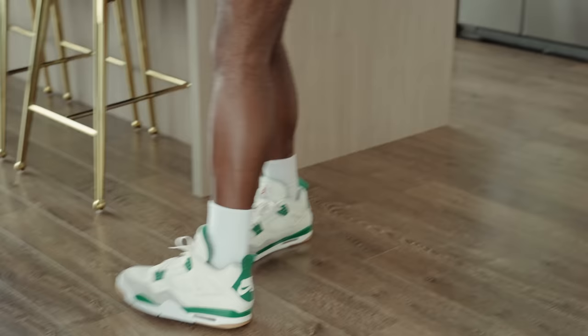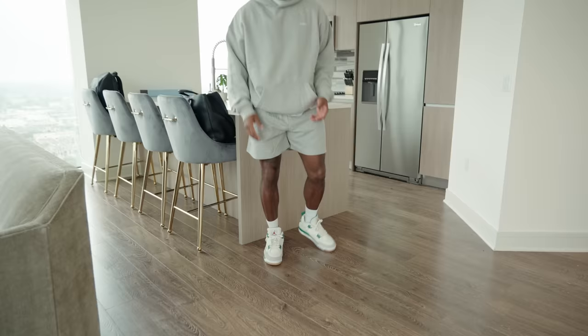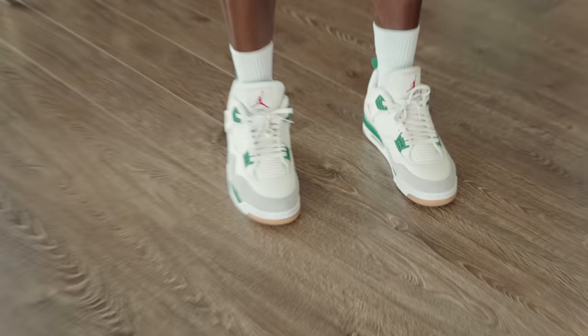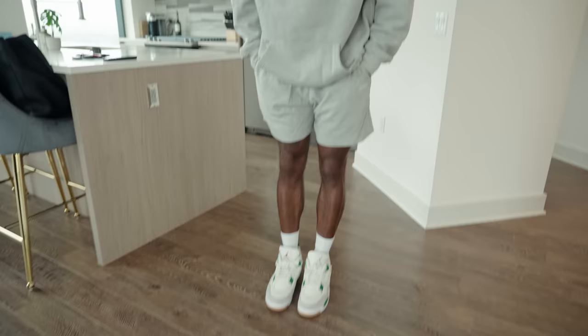And then on the feet, bro, come on. Come on, bro. That was insane, dude. Right even, bro. I think Serge's about to flick me up after this pause. So we got the SBs, AJ4s, Air Jordan 4 SB collab that just dropped, I think, last week. These shoes are dope, and I liked them, and I really wanted them, so I got them. So yeah, let's start today.